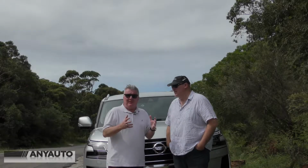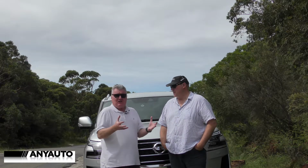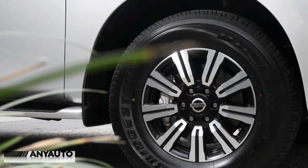It's a big beast. It is a beast. It is a bit of a Yowie. It is a bit of a Sasquatch. It's huge. It's got huge feet, 18-inch tyres. This is coming up to almost my chest.